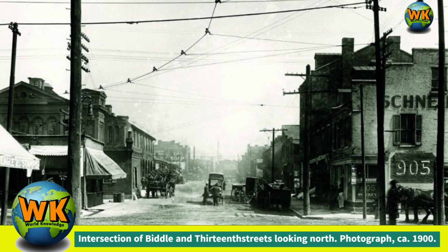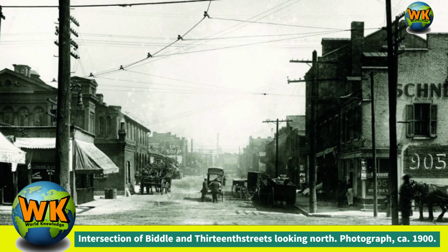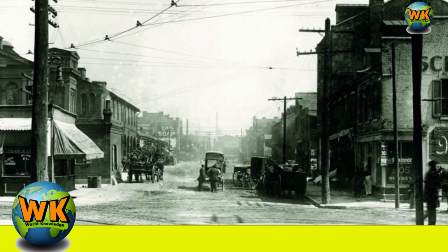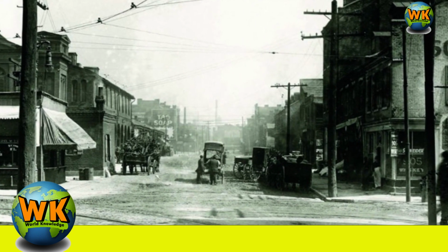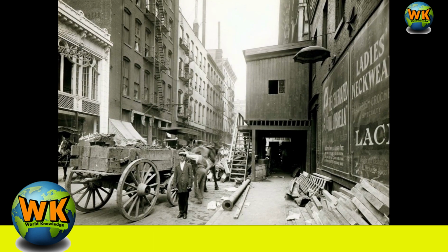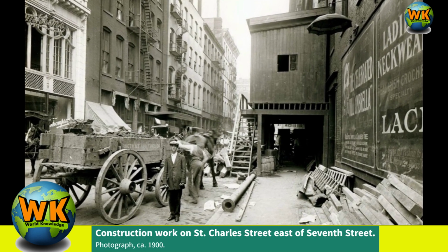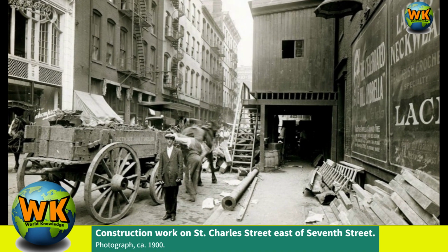Intersection of Biddle and 13th Streets looking north. Photograph, ca 1900. Construction work on St. Charles Street east of 7th Street. Photograph, ca 1900.